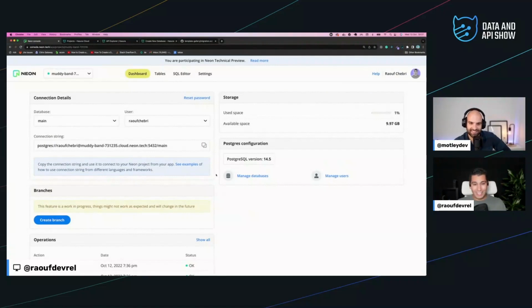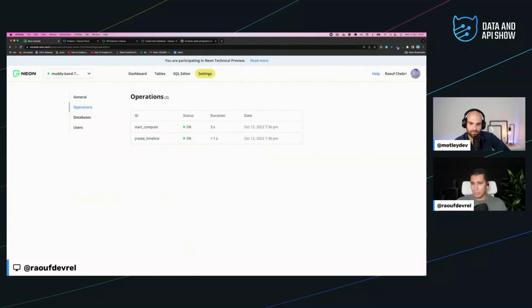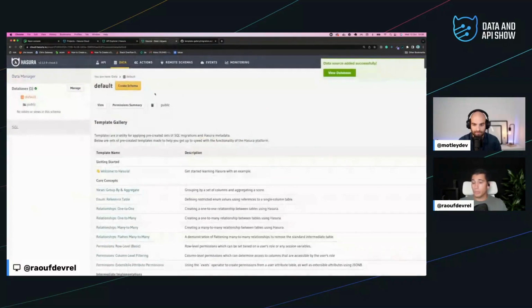I'm going to walk you through the operations in a second, but you have your connection string here. One thing that I want to point out is that we don't keep your password. So if you need your password, you can reset your password, but we don't store it. This is something that you need to know about Neon, but this is what the console looks like. And I want to take you to the operations page here. When we hit that connect button, a timeline was created, so a database was created, and that takes less than a second. Then the compute node started up, and that takes about 3 seconds. So this is how fast it was for us to deploy a database and connect it to Hasura. I'm going to continue with my project.